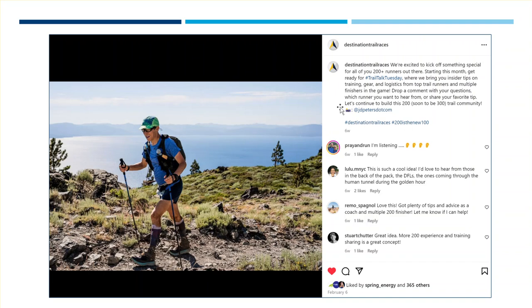A way to build trust and community and rapport is this strategy in social media or social selling that says Trail Talk Tuesday. So they're not selling anything in these types of posts. They're educating and showing their knowledge base of the course and the sport. So every Tuesday they grab someone who has previously run their race, almost like a testimonial, and they share their tip. So they're including their audience to be a part of this campaign.